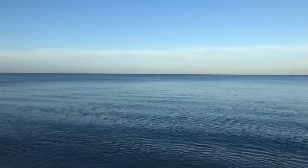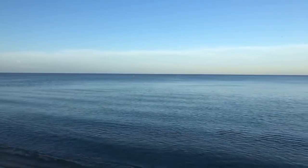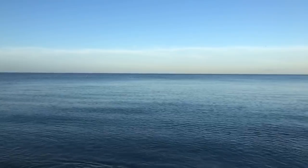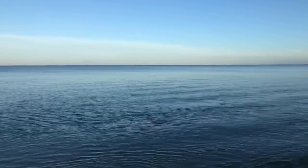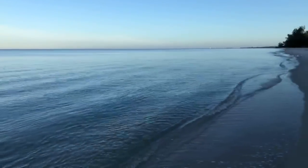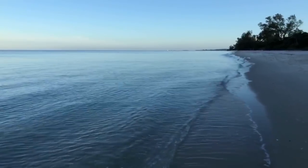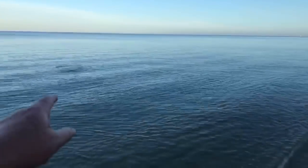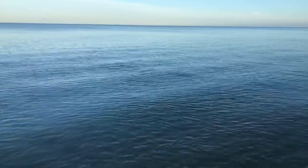When we start seeing the birds feeding out here, that's a great sign. And there was nothing out here for several weeks. A lot of the birds that, oh boy, big fish just jumped right out here in front of me. Something came up and swirled around.